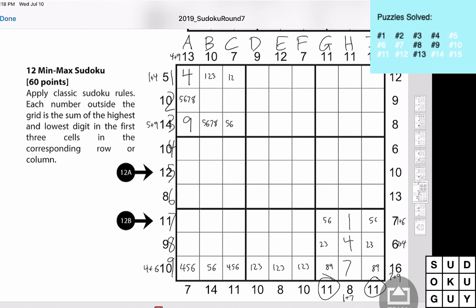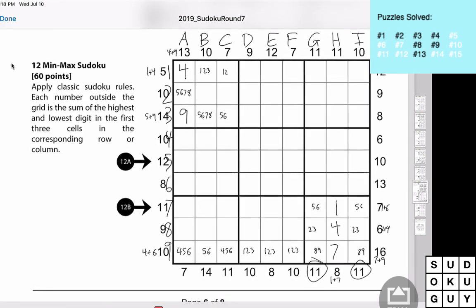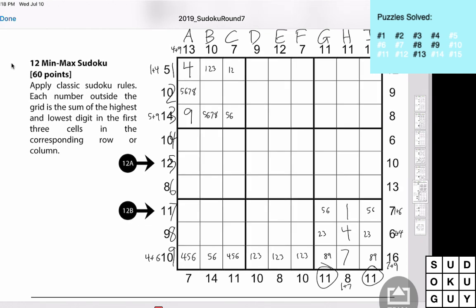Is the puzzle nice and visible? Trying to make sure you can see it. Cool, okay.